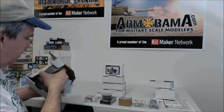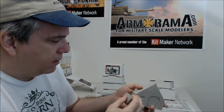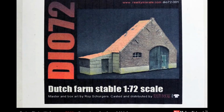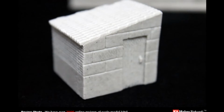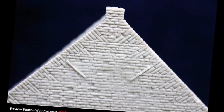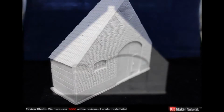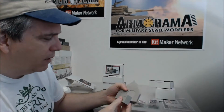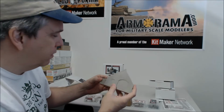A small piece that goes on, I believe, this side of the building, like that, and then the larger piece. This kind of piece, it's going to be the painting and finishing off of this, and also obviously the base that you're going to put this on and so forth.